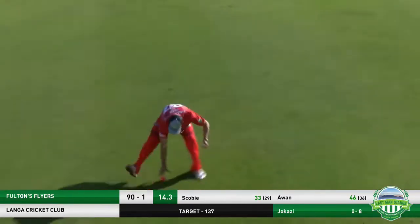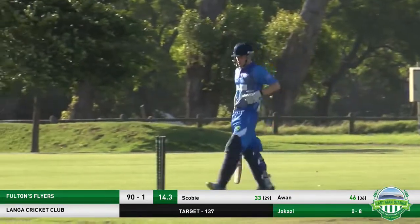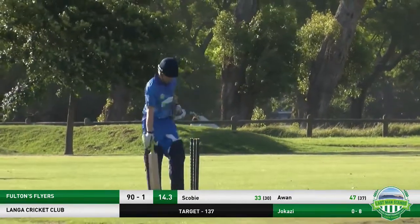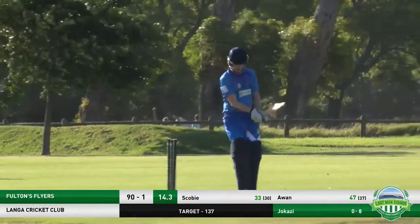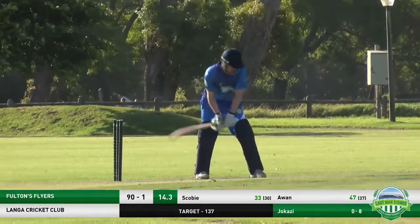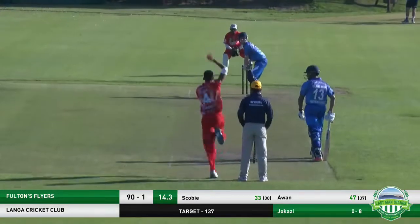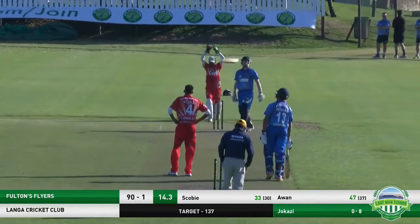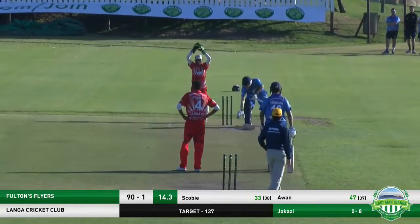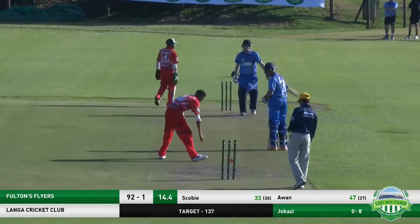And that's going to be 2. A misfield out in the deep there, deep straight. And this is Nutala, who's bowling his third over of the innings. And Sheriar needs one for his 50. Oh, that's not Sheriar, that's Scobie, of course.